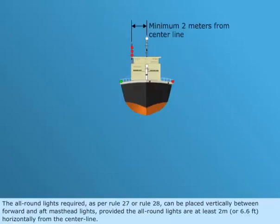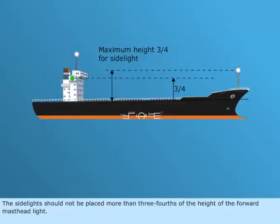The all-round lights required as per Rule 27 or Rule 28 can be placed vertically between forward and aft masthead lights, provided the all-round lights are at least 2 meters or 6.6 feet horizontally from the center line. The side lights should not be placed more than 3/4 of the height of the forward masthead light.